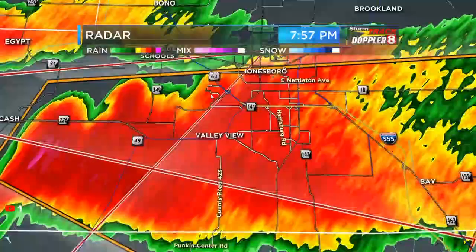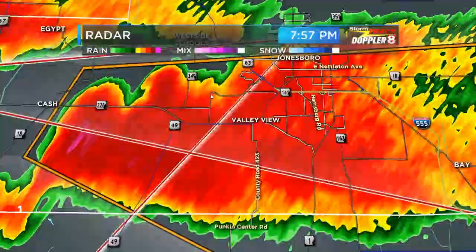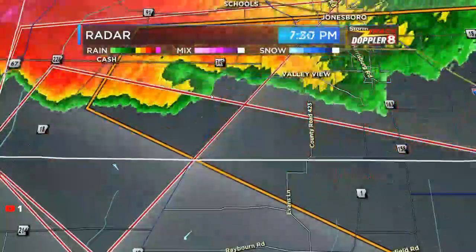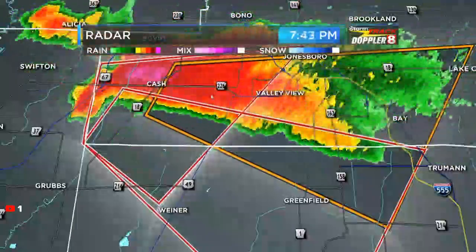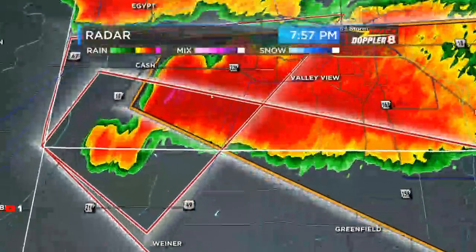Okay, so heavy rain, some smaller quarter-sized hail possible with this. Notice the storms are moving, at least the heavier rain is moving more east. But that area of rotation is going to be backed out near here, Arkansas, to the south.